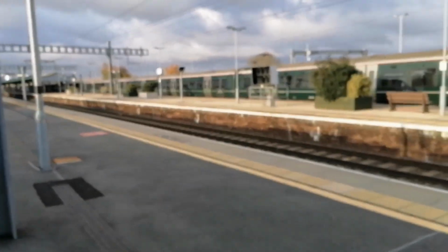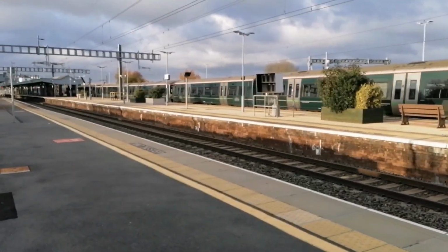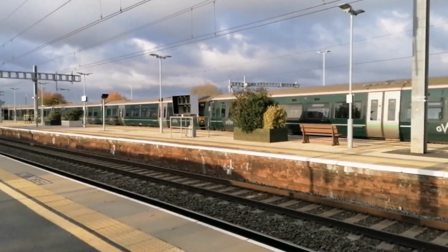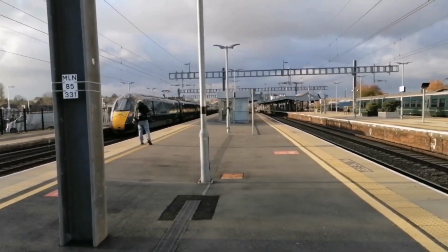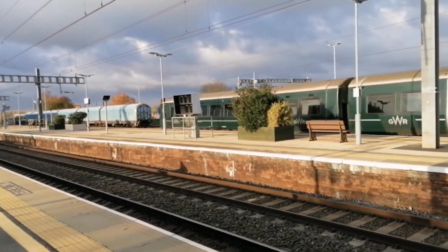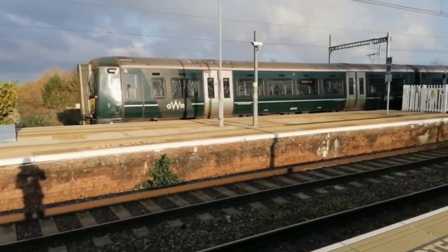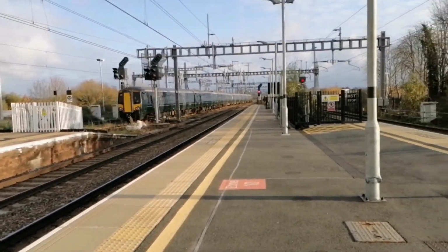Whilst a 387 is off to Didcot Parkway. No, it's not. It's starting here from Didcot Parkway towards London Paddington. Next to an IET, double IET to Weston-super-Mare. 387.170 and 387.165, I think. No, 387.161 at the rear. Those 387 units off to London Paddington.